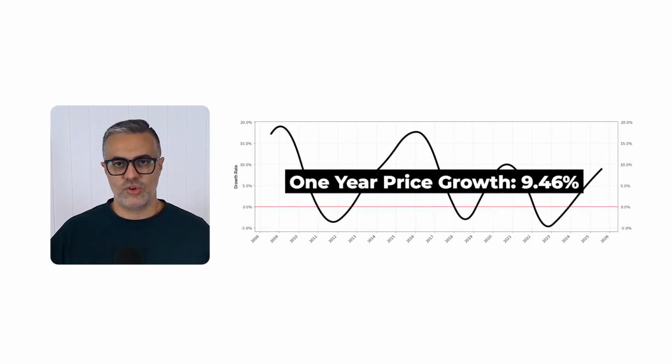The 1-year price growth is 9.46%, more than double the 10-year annualized average of 4.46%. When the 1-year materially exceeds the long-run trend like that, it's telling you demand pressure is building against supply constraint.